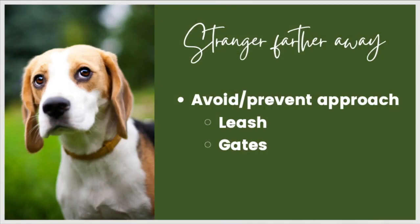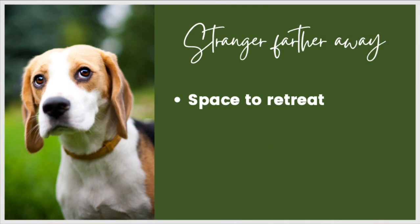Okay, so leashes and gates, one thing to try out. A big one is space to retreat. You always want your dog to have the option of moving away from something that they might be afraid of or react toward. We don't want their only option to be to try to drive something away proactively by lunging, barking, growling, snapping. We always want them to have that option to retreat. And oftentimes, that can make a lot of difference in your dog's motivation to drive something away.